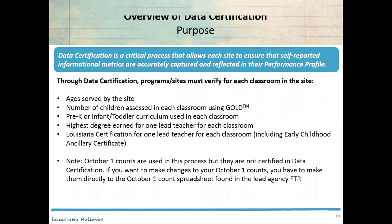You should know that October 1 counts have been used in this process, but we don't certify October 1 counts in data certification. So if you see errors or issues, or if you want to go back and check your October 1 counts, you can do that. That's in your FTP. If you want to make changes to those counts, you need to reach out to us, and we can work with you to confirm any changes to your October 1 count.